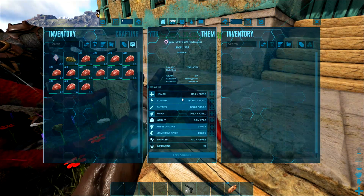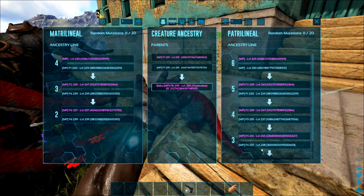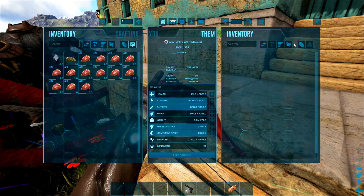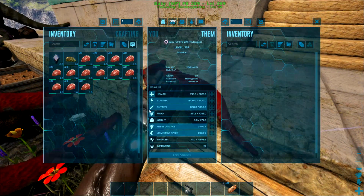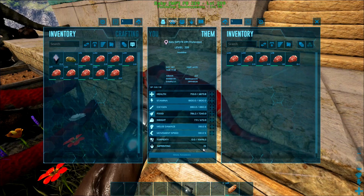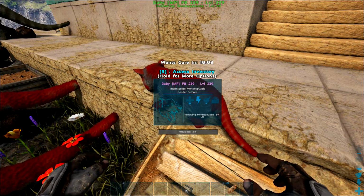So the baby, if we look at the ancestry, it's got 1, 2, 3, 4, 5, 6, 7, 8 crosses. So yeah, it's an F8, and we've got 22 mutations going on here, even though it did not gain a level. But let's give it some food first too, even though it should be getting it from the nanny. And you can see the imprinting's already creeping up. It goes up at the same level as the maturation, so you generally get 100% or 99%.